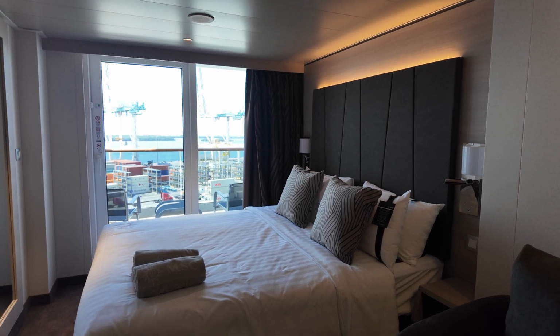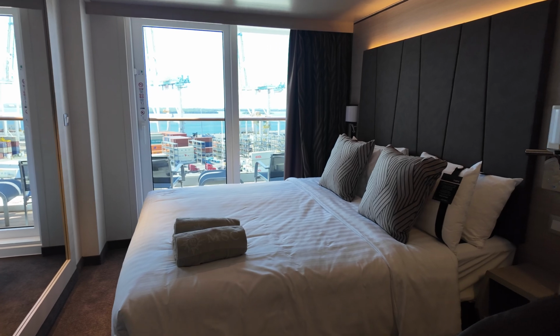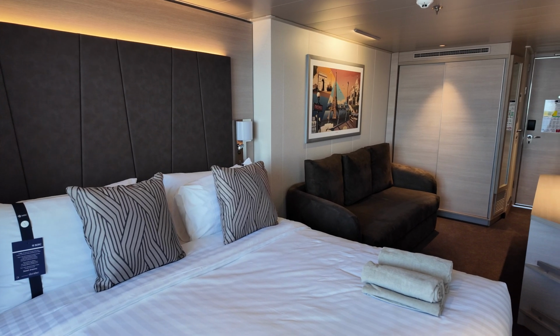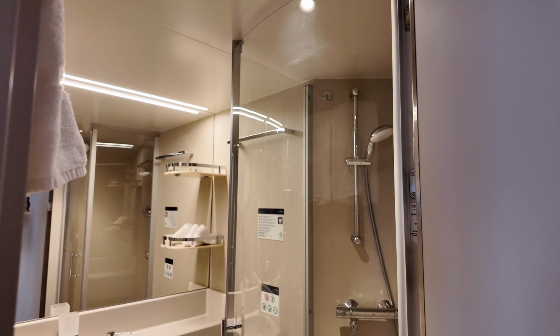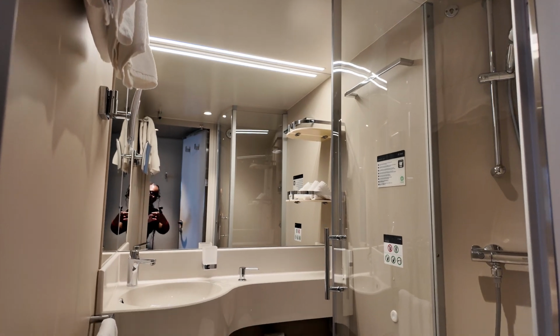Welcome to my Deluxe Balcony Stateroom on Deck 14 of MSC World America. Let's start with the bed, which was super comfy and it can actually be converted into twin beds if needed. Next up is the bathroom. It's compact but modern with the glass shower and all of the essentials that you need for a comfy cruise.